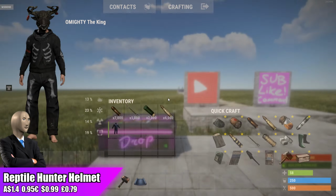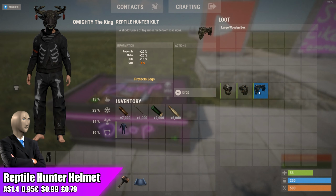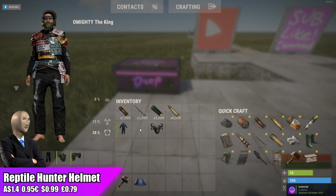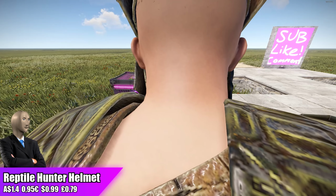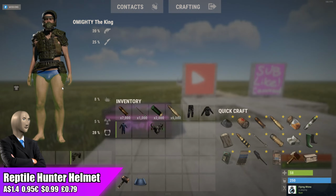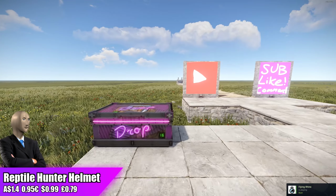Moving over to the Reptile Hunter stuff. This is a continuation of the Reptile Hunter stuff we've already had lately. We've had the hoodie, we've had the pants, we've had the metal gear. And now we've got the road sign and the kilt. So this is pretty much how I'm expecting the pirate stuff to be accepted as well. So we've had all of the road sign and the kilt accepted today.